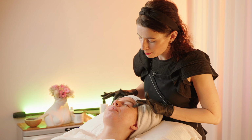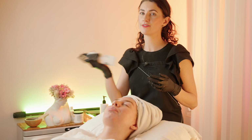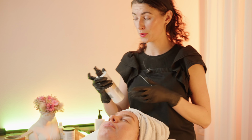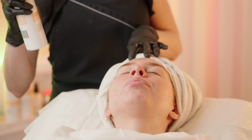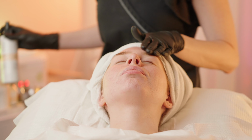Now we're going to apply the body tonic. And the body tonic is anti-inflammatory and antibacterial. You can actually tell your clients it's like a facial toner. So you can take a deep breath in and exhale and mist it generously all over the skin.